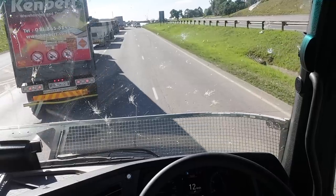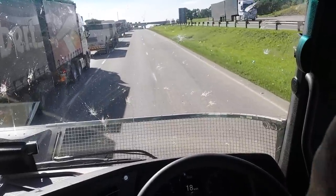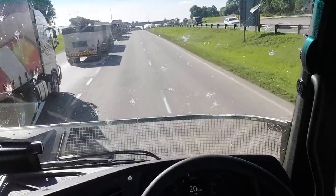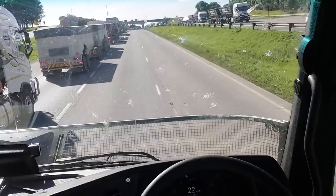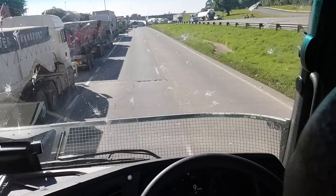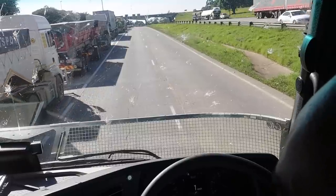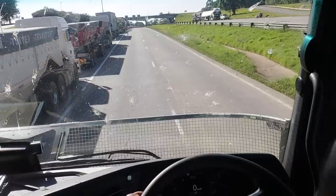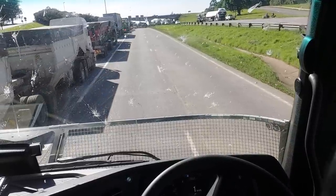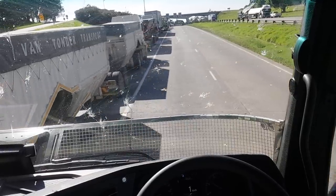Gonna go in front of this guy. This one. He's waiting for me to go in. This is how we deal with the situation in the truck industry, baba. Otherwise, you're gonna have a big problem. Let me go in. Nice and slow.